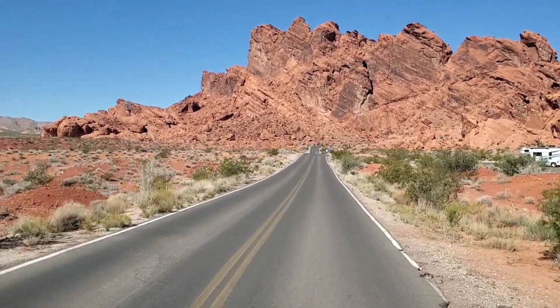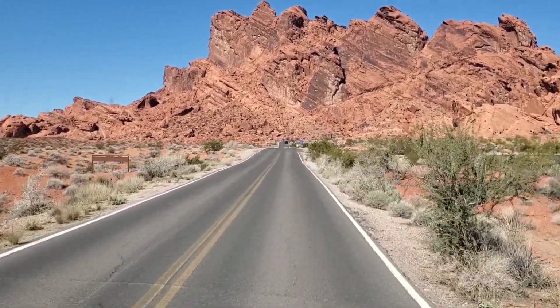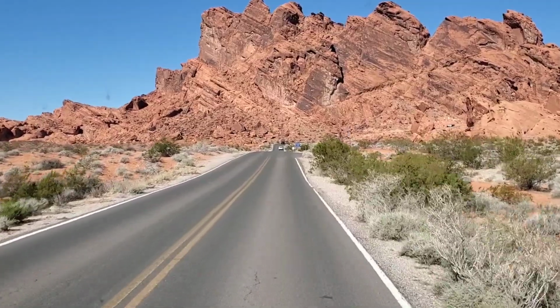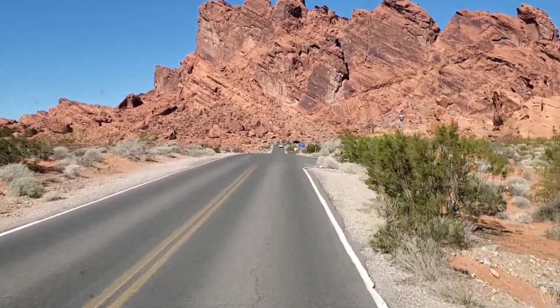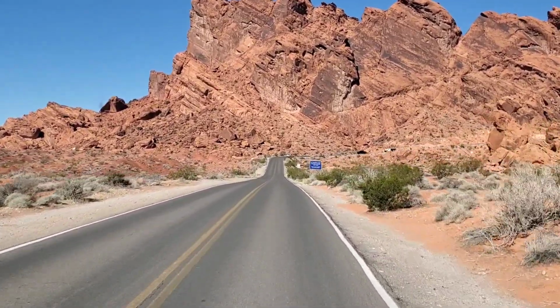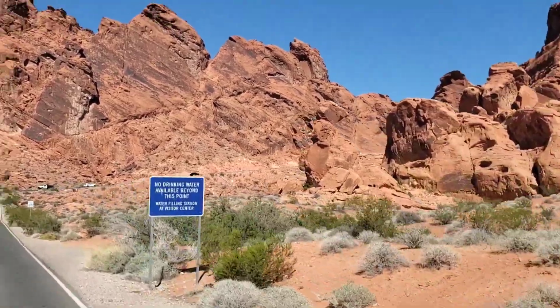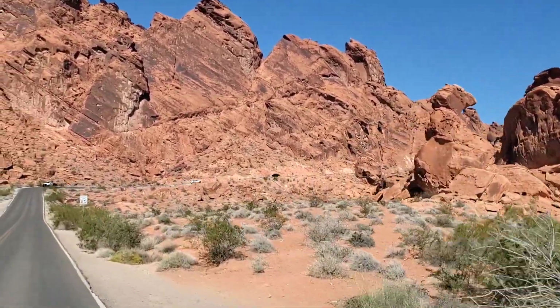After that quick pit stop, we take off down the road again. We're going to go around the back side of this mountain that you see here. Stay tuned because we have a really cool encounter with some wild creatures native to this area. It was pretty cool to see them all.